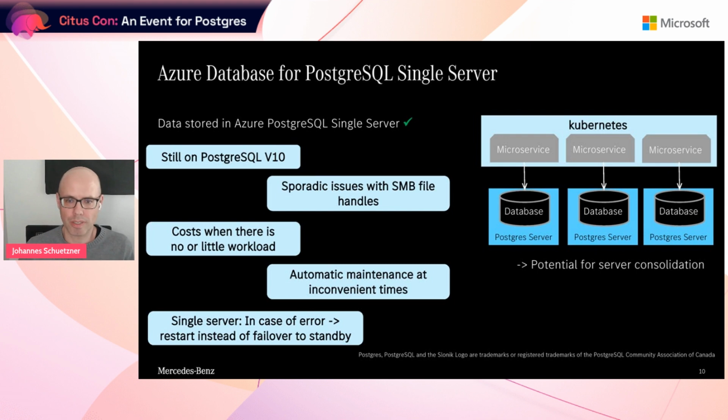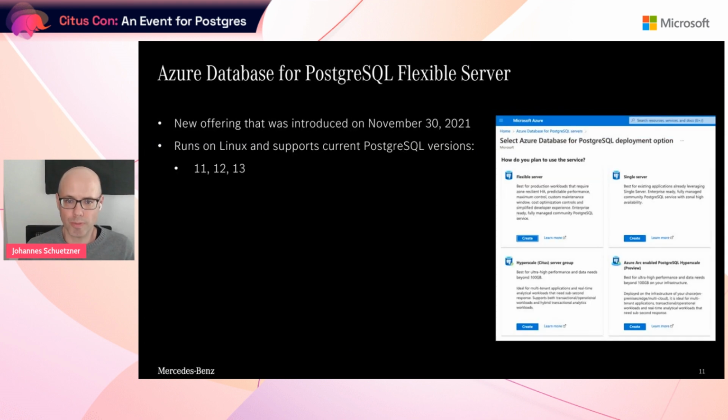So that's why we looked at how we can improve things based on Postgres Flexible Server, which was introduced at the end of last year, in November of 2021. As you can see on the right-hand side, it's one of the options available for Postgres on Azure. That's also something that Magnus showed in his keynote earlier today. So single server is still available, then there's flexible server, then the Citus offerings, but it's one new option that is available. And one big difference is that it's running on Linux. Postgres Single Server is based on Windows, and Flexible Server runs natively on Linux. I think that's an advantage, and it is more up to date regarding major Postgres versions.